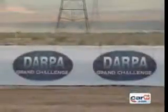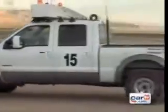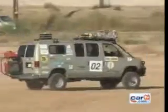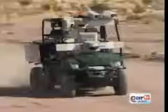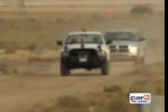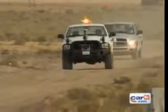Welcome to the DARPA Grand Challenge. The objective? Create a self-navigating, autonomous vehicle that can safely drive 132 miles through a harsh desert environment without human intervention. Yes, these are robot cars, and if you've ever wanted to see the future, take a good look, because it's right in front of you.